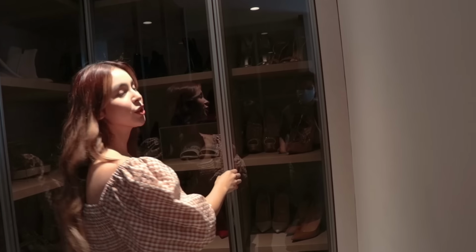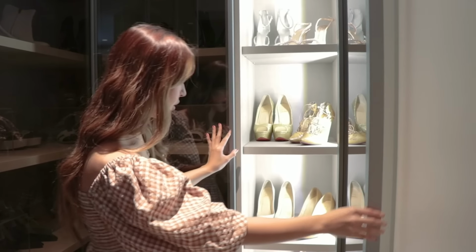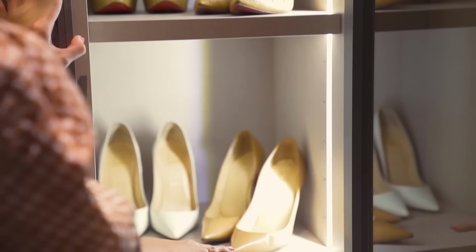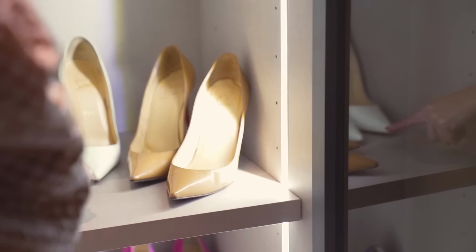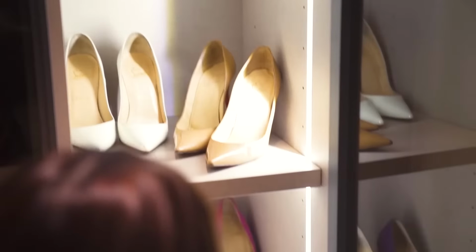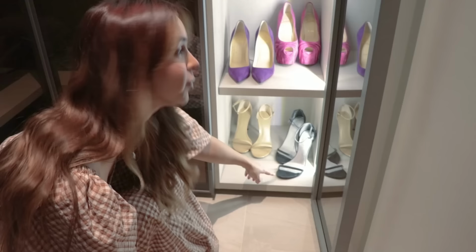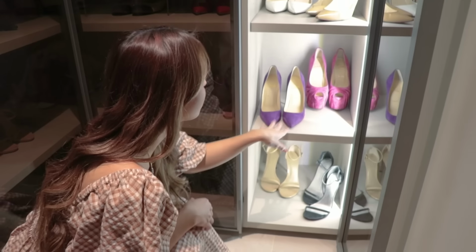Okay, this one is sort of like my Christian Louboutin part of the closet. Itong pinaka mga used ko, the nude, the white, the silver, the gold, and ito, super used ko 'to. Nude, and then ito rin, black, basics, essentials, and then I also have my colored ones.